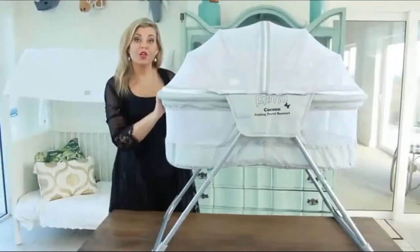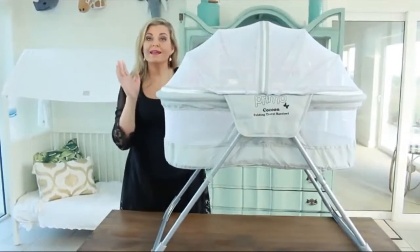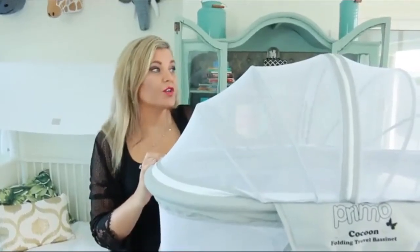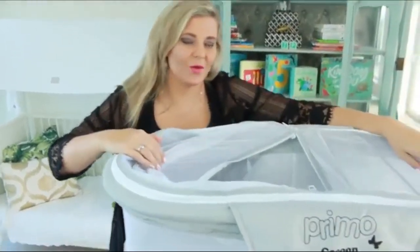The Cocoon comes equipped with this removable mesh canopy. I really love that it helps to protect baby from harmful bugs. There is a convenient central zip so you can open up the canopy so you can access baby quickly.